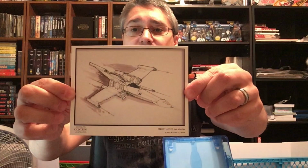So there's the A New Hope art here. Down at the bottom, it just says Star Wars A New Hope. Concept art by Joe Johnson. Copyright 2019 and trademark Lucasfilm Limited and a product number.